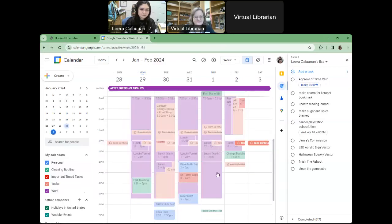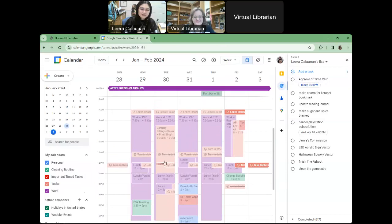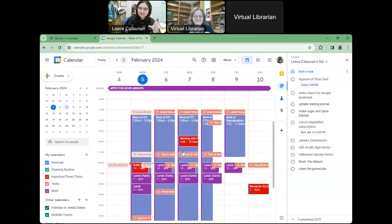I believe if you go into last week, it's technically already passed, but I had to do envelopes and then I had to do billings. I put that as a separate task and have it repeating every month or so, so I never miss the deadline.